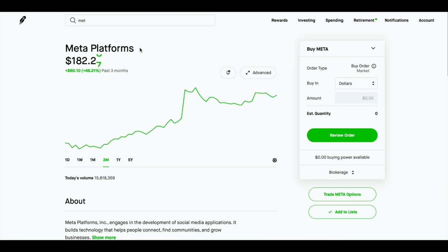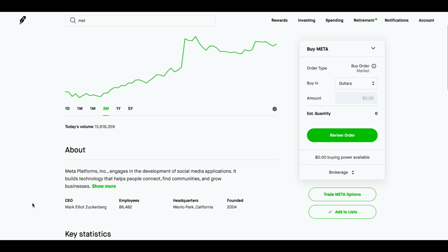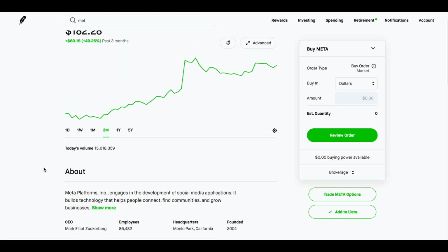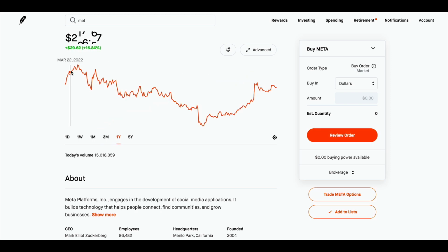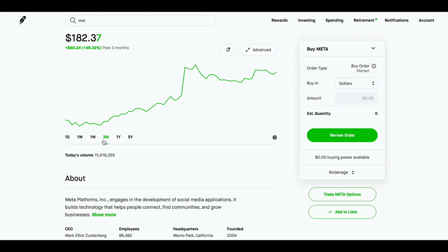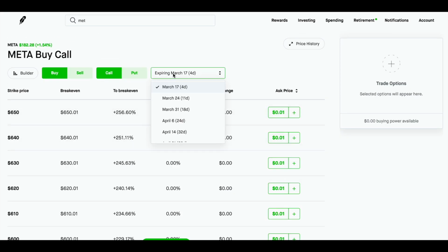So the next one is going to be Meta. So Facebook, in other words, is going to be the next example. So as you can see, 3-month chart, continuing to be bullish, which is amazing, upward trend here. Facebook was definitely hit pretty hard over the past year, all the way to a low of around 88, but now it's made its move back upwards. So let's take a look at some put credit spread examples.